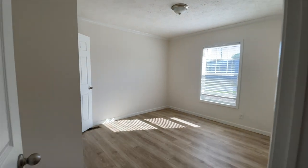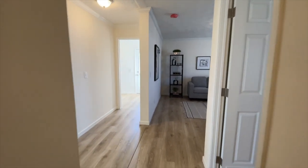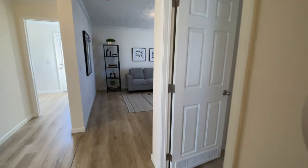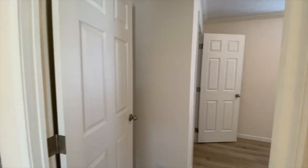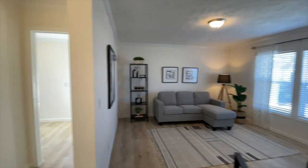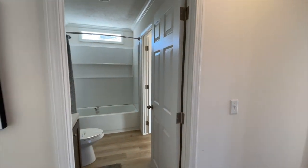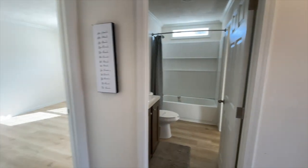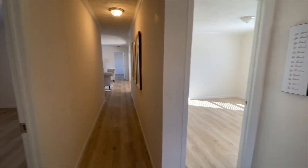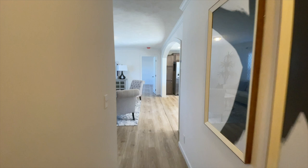Okay. Hope that didn't confuse anyone. So I am going to do this. Okay, this is the hall. And first room on the right is a bedroom. Next to the bedroom is the bonus room. Next to the bonus room is the laundry room. Next to the laundry room is the bathroom. And next to that bathroom is the bedroom. And then there's the hall. So I hope you got your bearings.